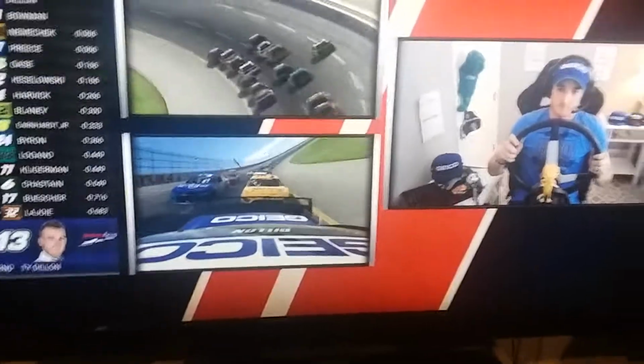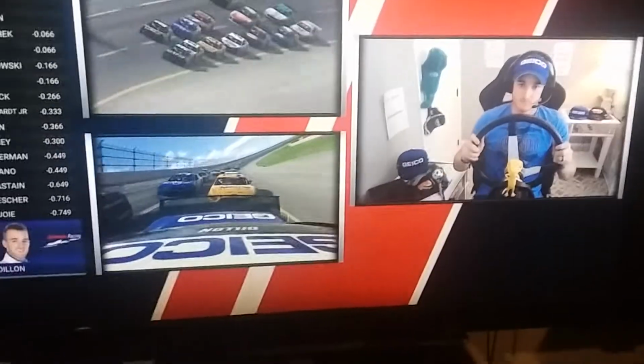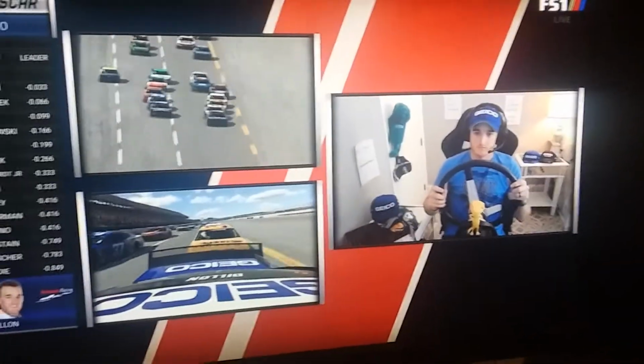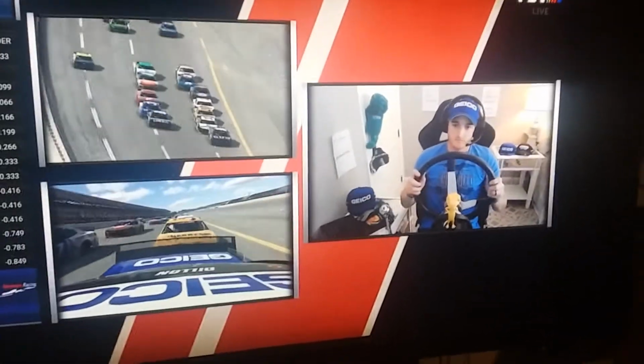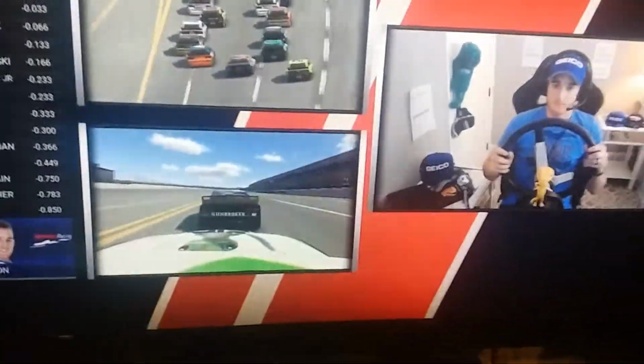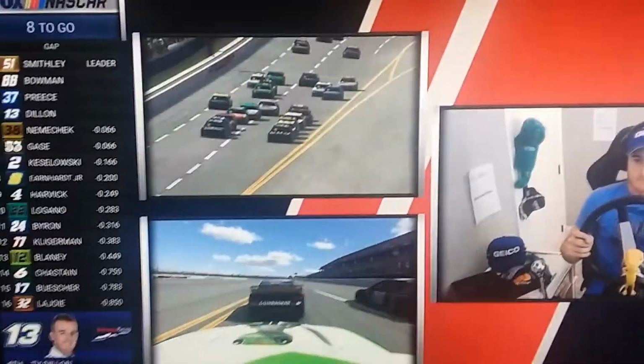Oh! I think it was Smithley who just came down and blocked the inside lane from Austin Dillon, who has tons of Geico stuff all over his room. That kind of looks like my room. I have tons of NASCAR stuff all over my room. But that is not important. We're currently talking about the race. Oh, it's too wide, but it's too wide of bumping and banging.